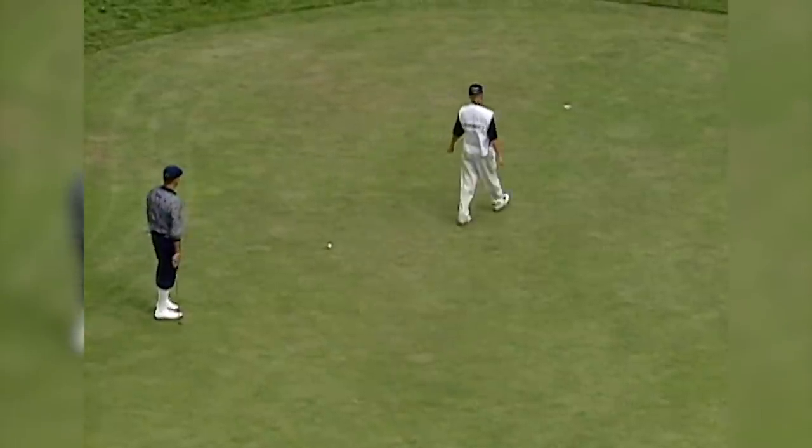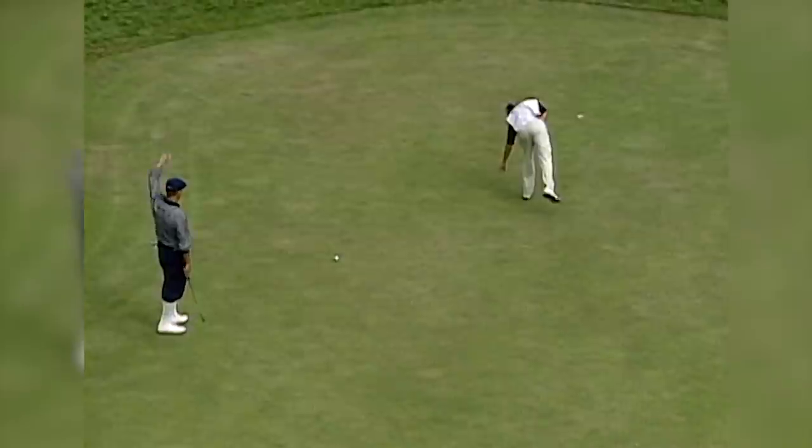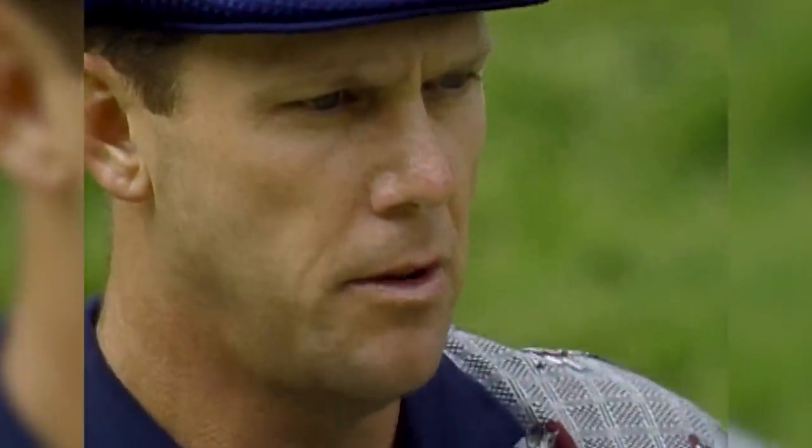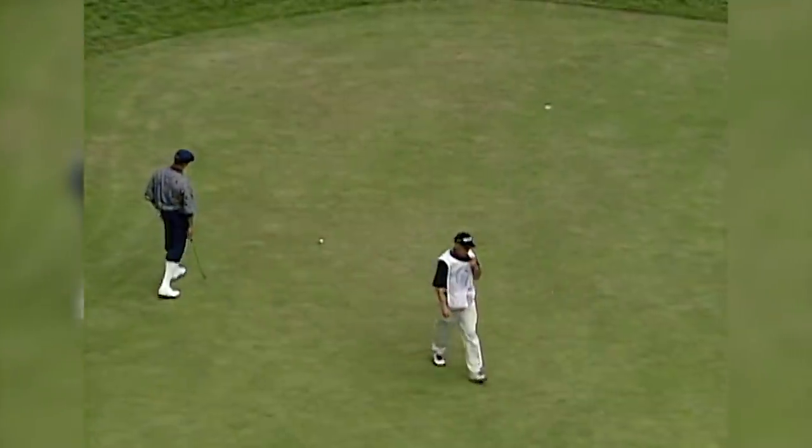He's got to throw it out there, depending on how hard he hits it. You can see the caddy pointing way out into the right there. And now he just got to go do it. Got to visualize it and let it go.